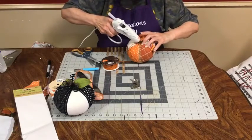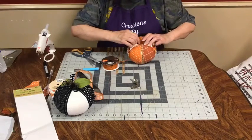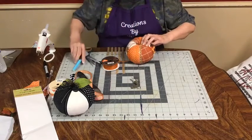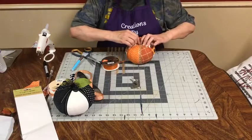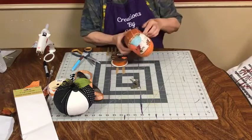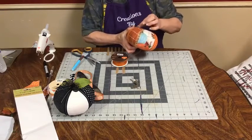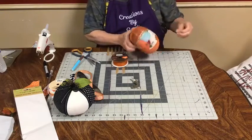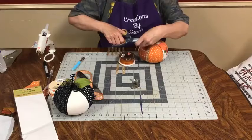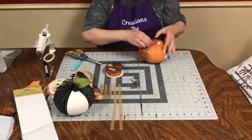And same here. Put a little glue there and continue it on over. Well, after you figure out what you're going to do, then you put your stem and stuff on. But you certainly could do the glitter. Every one of them. The bling, I call it. It's not glitter, but it's blingy.